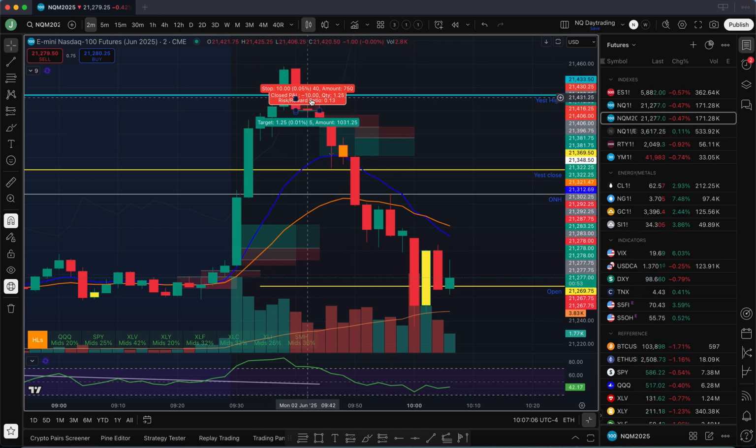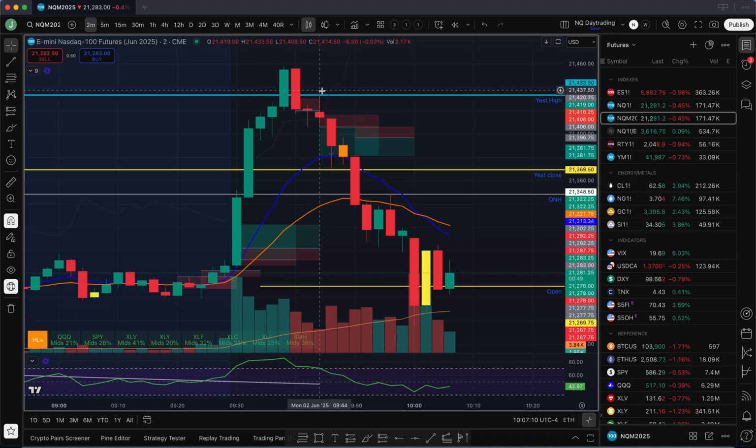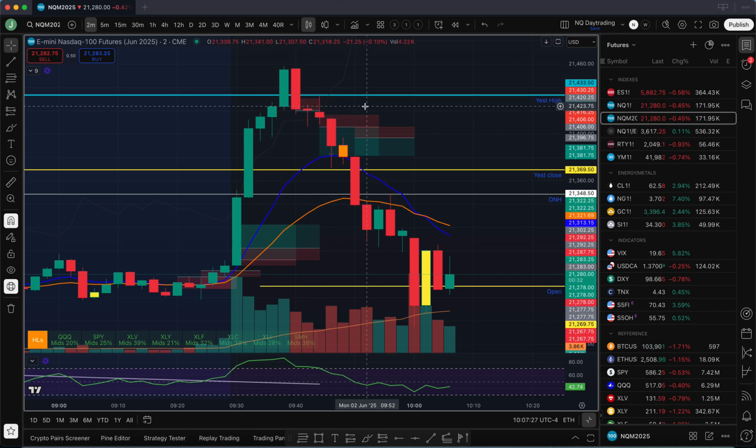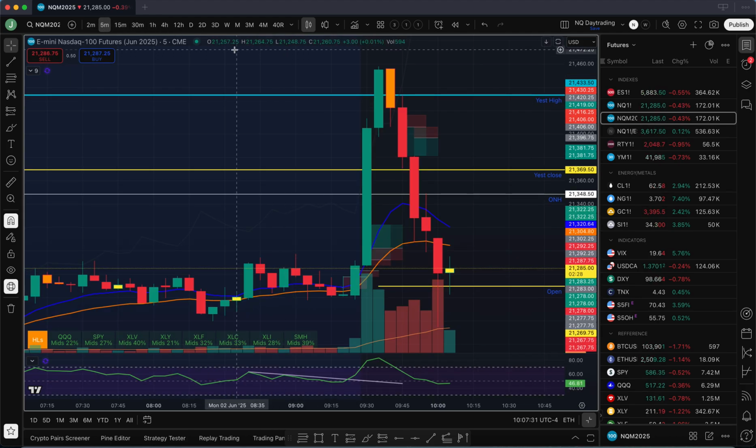As you can see right here, it went in my favor, came back, stopped me out just barely. I mean, look at that. It was within points, but it wasn't part of my trade plan. I don't trade just on the 2-minute exclusively. So if I was going to trade on the 2-minute, I should have waited for a 2-minute trend change to go short. Regardless, that one was another loss, which bumped me down. Then I was like, all right, well, I can't keep trading. I can't. I got to zoom back out.